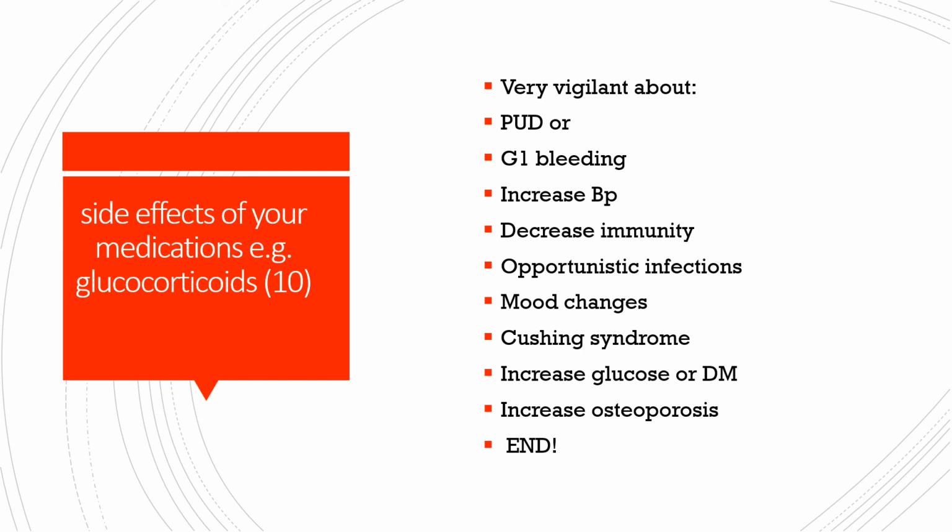Your immunity is down right now. Flu is knocking you down more than before. It's possible because you're on glucocorticoids. Opportunistic infections, oral thrush, skin fungal infections everywhere, or even tuberculosis. If you travel to a region with TB, be careful. Glucocorticoids have suppressed your immunity. Your mood is changing. Yes, glucocorticoids could be responsible for that. Yeah, your mood can change.